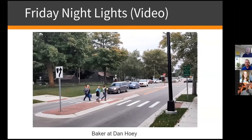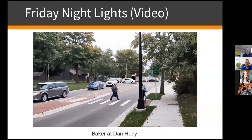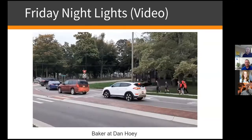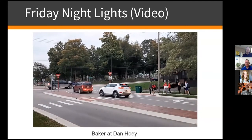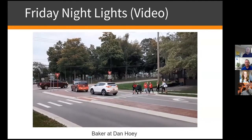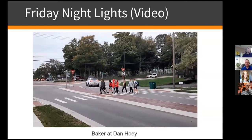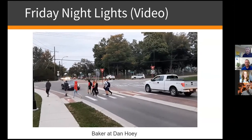So traffic's yielding, 6 o'clock. So you can see it's coming into town heavily, but you know, that's a normal day at that intersection there. Then now you got a bunch of middle schoolers going to the game unsupervised, but traffic stopping for them as well. So this is really good video to show that the smaller type roundabouts can work for pedestrians too under the right circumstances.